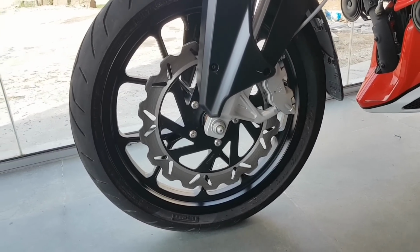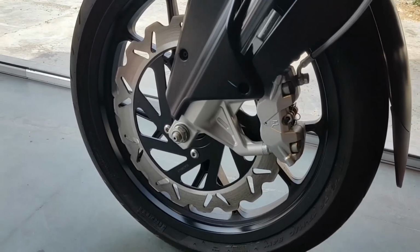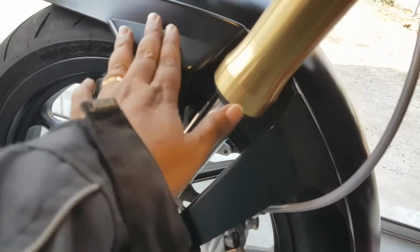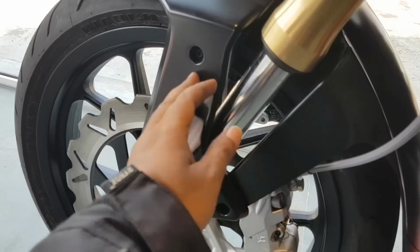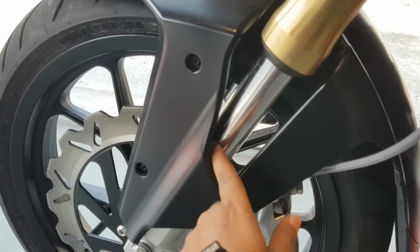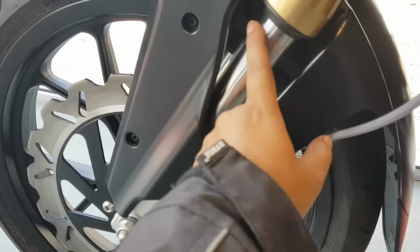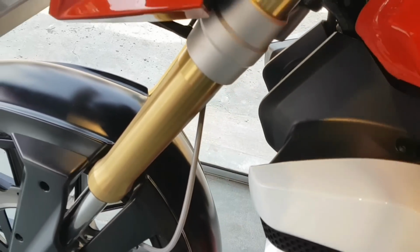It looks very nice, and the caliper design is also unique. The fender is designed very well too, which gives protection from dust when you're riding or touring, so the fork and shock absorber travel will be smoother and without any issues, and even the oil seal will be protected from dust. And these are steel braided lines for the braking.